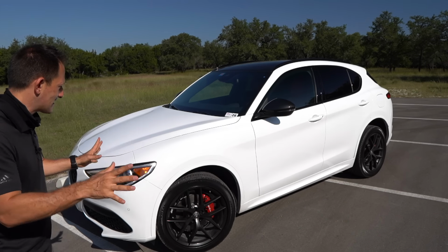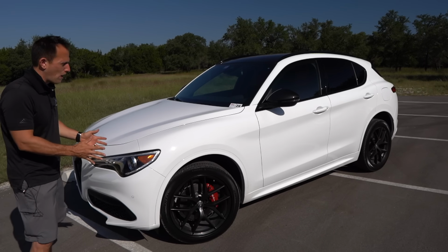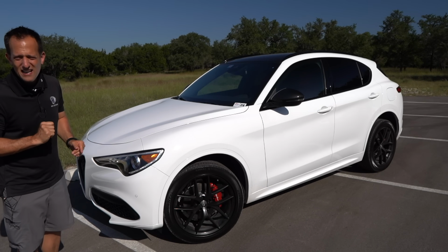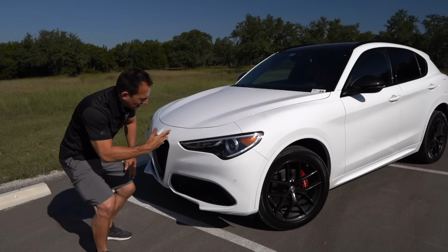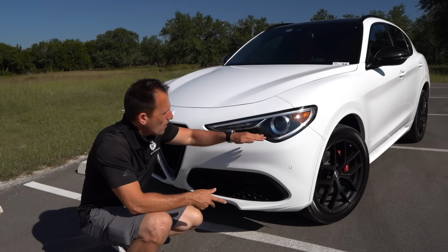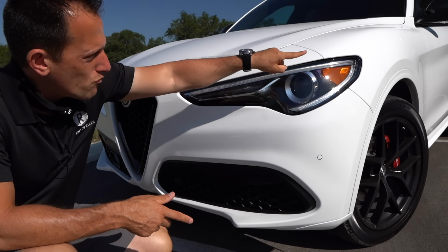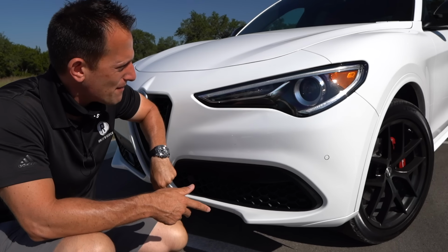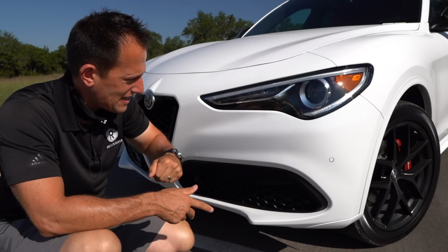Right off the bat, the style. Pure Italian flair. I love the bright white. We have some nice red leather interior, which we'll get to in a little bit, but let's start up at the front end of the business. I love what they have done on the Stelvio with the headlight design. Everything is blacked out on the interior. You do have that nice wraparound with the daytime running lamp. You have your bi-xenon headlights, gonna give you a nice bright light at night.